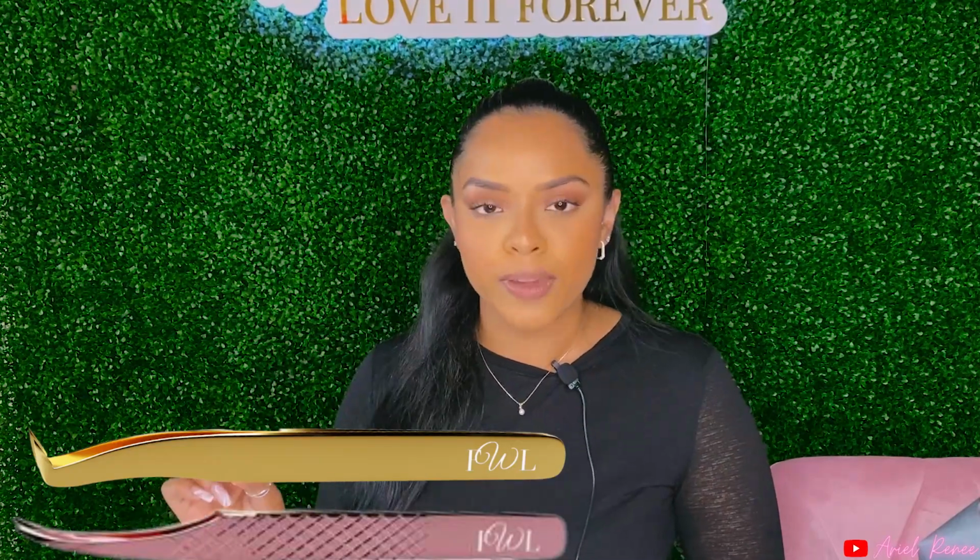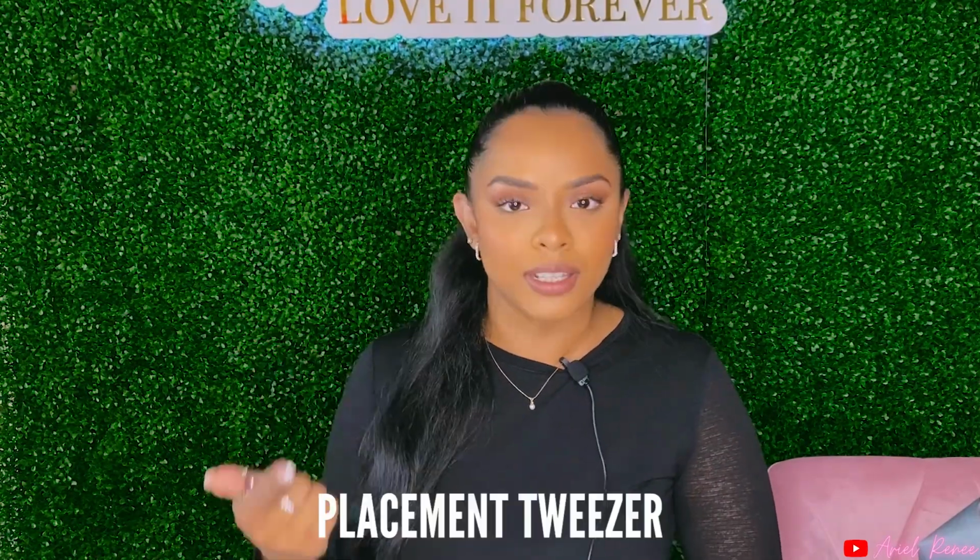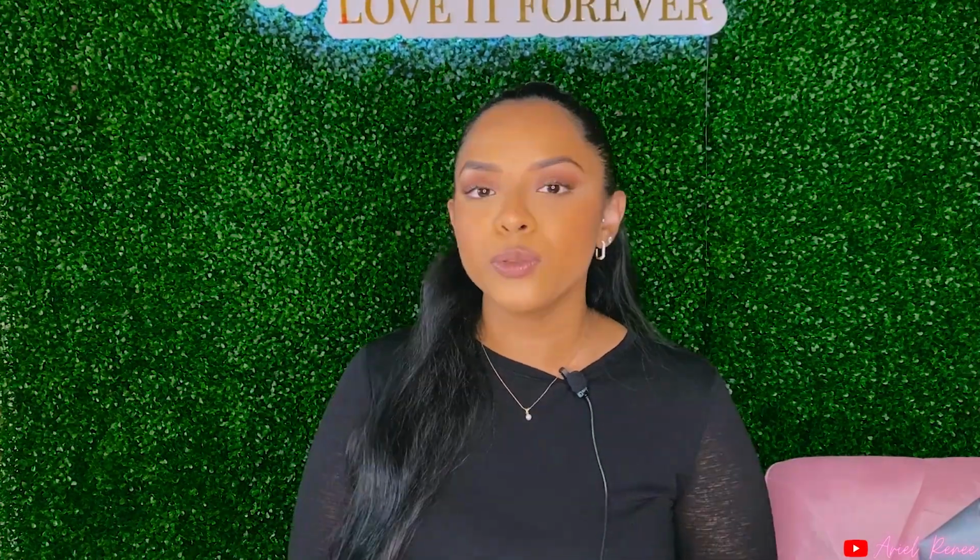These are an absolute must. You need an isolation tweezer and you need a placement tweezer. It doesn't matter which tweezer, whatever's comfortable to you. If we're doing classic lashes, then you need a classic placement tweezer. But if you're doing volumes, there's so many different variations in terms of volume lashing, but tweezers are an absolute must. Next thing is tape.